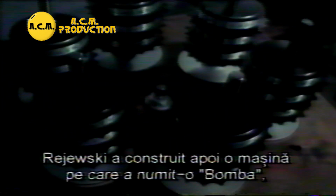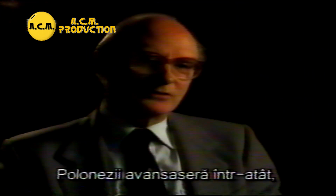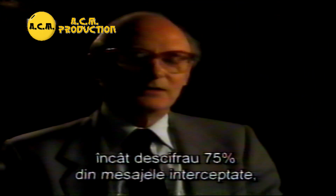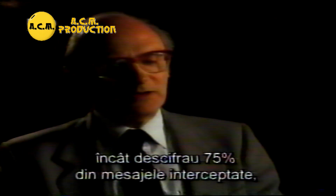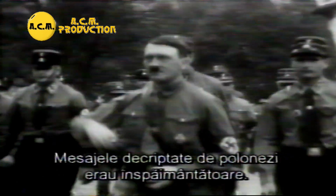They then manufactured copies of the Enigma machine. Rejewski then designed a machine he called the Bomba, which used 18 rotors to test the variations. The Poles had got so good at all this that they were actually breaking 75% of the messages they were intercepting, and they kept very, very quiet about it. What the Poles decrypted was terrifying.